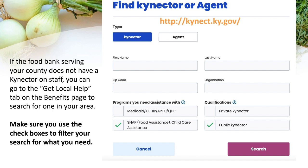You would just type in their name, their zip code, and then pay attention to the checkboxes at the bottom, because you want to make sure that you're finding someone who can assist with what they need.